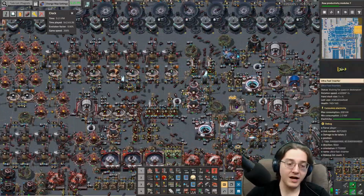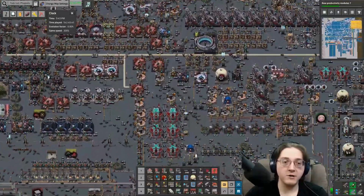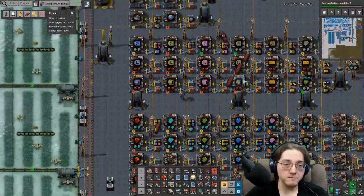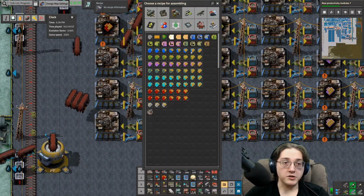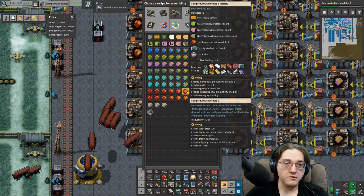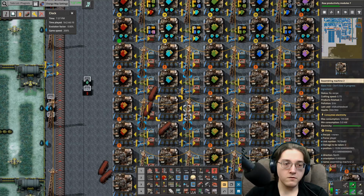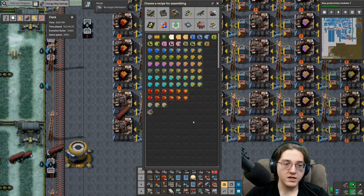So circuit 3s I was looking at, because circuit 3s are what I need in order to get the rest of the productivity modules and such. All of the remaining modules at the increased level of modules aren't going to be unlocked until circuit 3s. And I can continue adding additional stuff to these. I'm pretty sure, yeah. 2, 3, 4, 5, 6, 7, and 8.